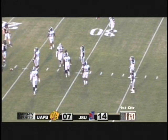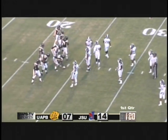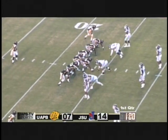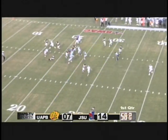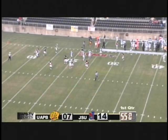1 minute to go in the first quarter. And right now, trading touchdowns. As UAPB scored a moment ago to tie it at 7, Jackson State comes right back down, and they connect on a big pass play for a touchdown. Rolling out to his left, nobody there, trying to.